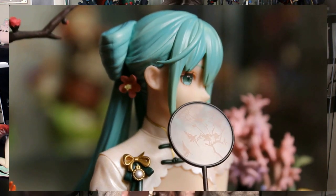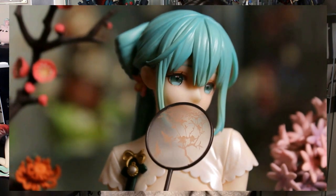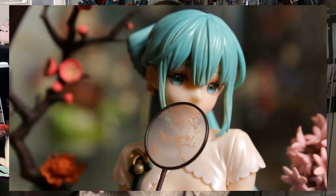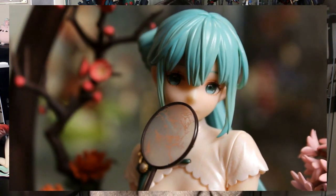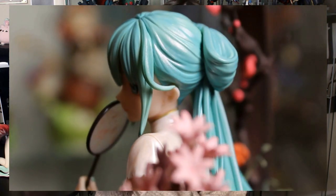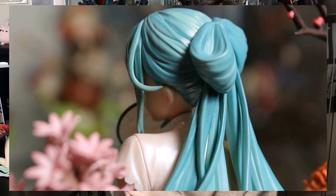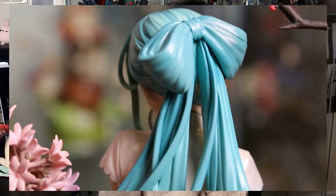I got lucky enough that I was able to find her off of Amazon Japan for a decent price. Still slightly above the retail price, but honestly, slightly above the Myethos price isn't too bad, because Myethos prices their figures so well. This is my first Myethos figure ever, and honestly, what a figure to start off with.